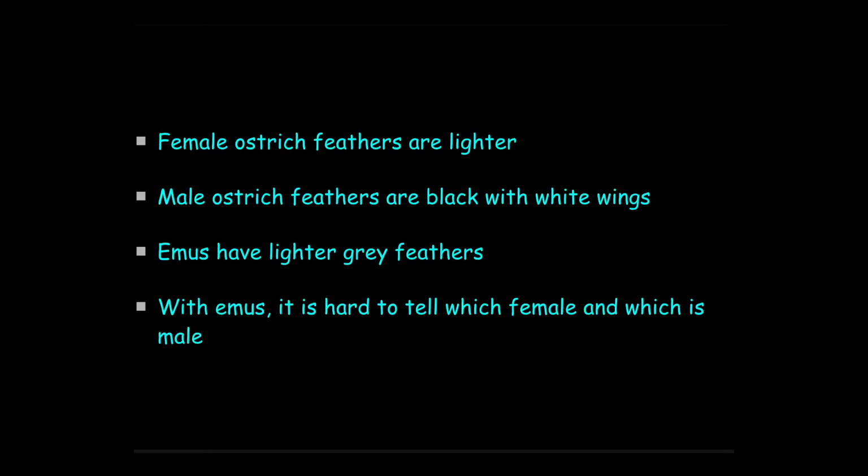Next, let's talk about the feathers. Female ostrich feathers are lighter, and male ostrich feathers are very dark, almost black, and they have white wings. So if you see a bird with a white head and light feathers, it's probably a female ostrich, and if you see a white head with dark feathers, it's probably a male ostrich.